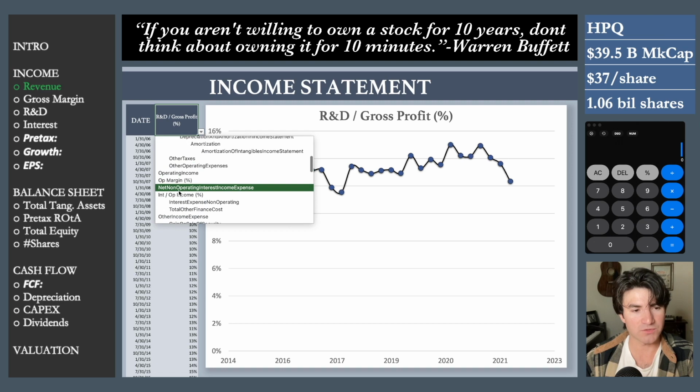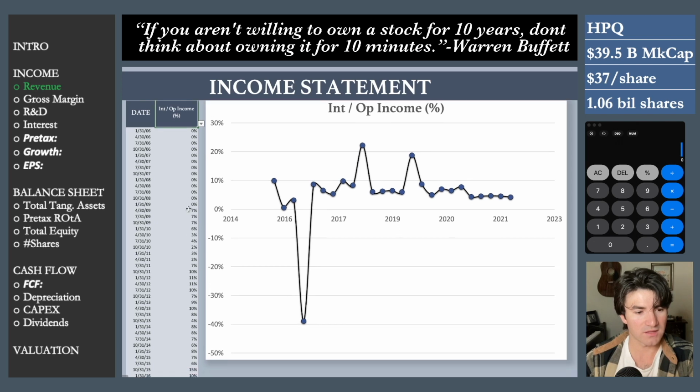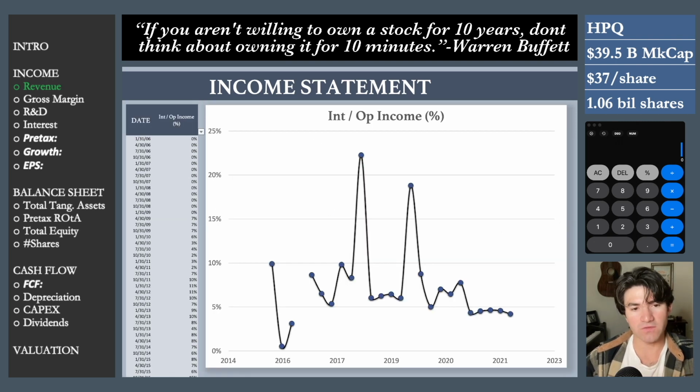So this one's going to be interesting. This is their interest payments as a percentage of their operating income. Let me change that scaling real fast. Okay, so if I look at their interest as a percentage of operating income, you can see it's super low, less than 5% recently. That's a great sign.